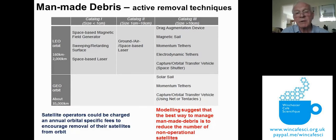We could try and capture the satellites and then either bring them to the International Space Station or go and deorbit it. But a new idea which has come about is why not charge the operators? Good idea, because somebody will make a lot of money, but then every single operator will have to sign up to this, and then who's going to collect the money? Is it going to be the local government, or is it going to be an international body which will then use that money to create new methods of removing space debris?